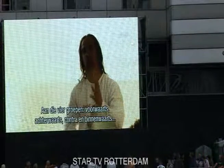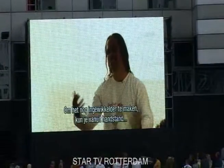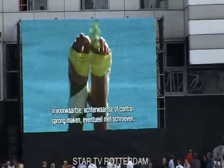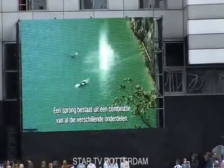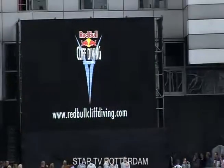To all these four different groups, forward, back, reverse, and inward, you can also add twists. So that creates four new groups. To make things even more complicated, you can add an arm stand and add the same groups, forward, back, reverse, and also add twists to it. So all these small different elements, a combination of those, is what makes a dive.